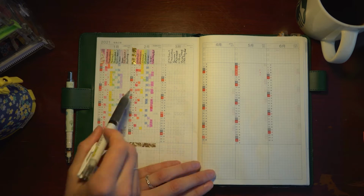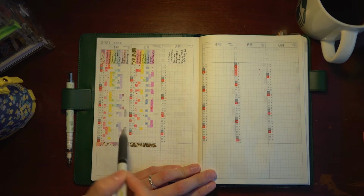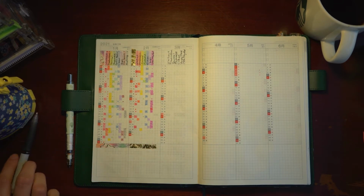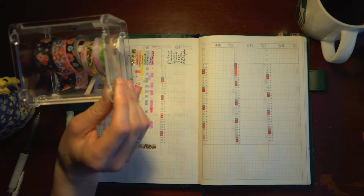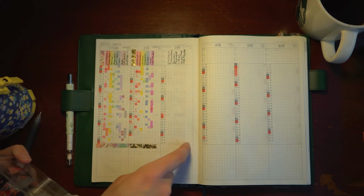Like you can see here, job search, I added that halfway through. Fasting, I added that halfway through. That's the beauty of keeping those 3 extra columns. Also what I like to do is add just a little bit of washi tape, and I have too much of it, to the side here and then the bottom.